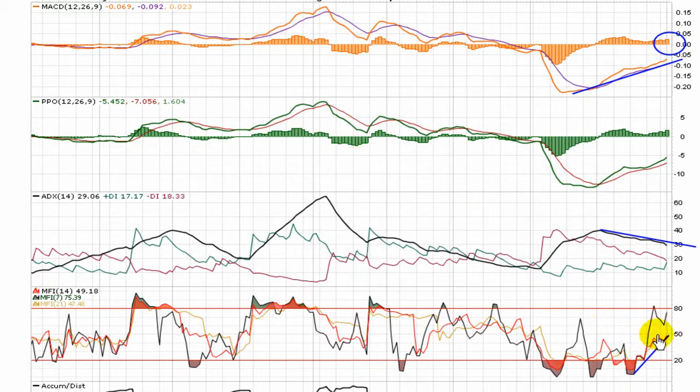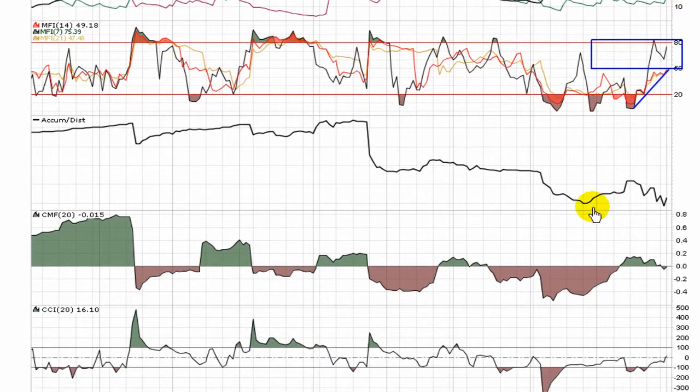Of course, I'll be looking for these longer term MFIs, the red and gold lines, 14 and 21, to break back over and hold over top of 50, to show people are paying higher prices for the stock over average periods. A lot of selling indicated by the accumulation distribution over the last 6 months. Pretty sharp downward trend, but looks like it's trying to find a bottom now.